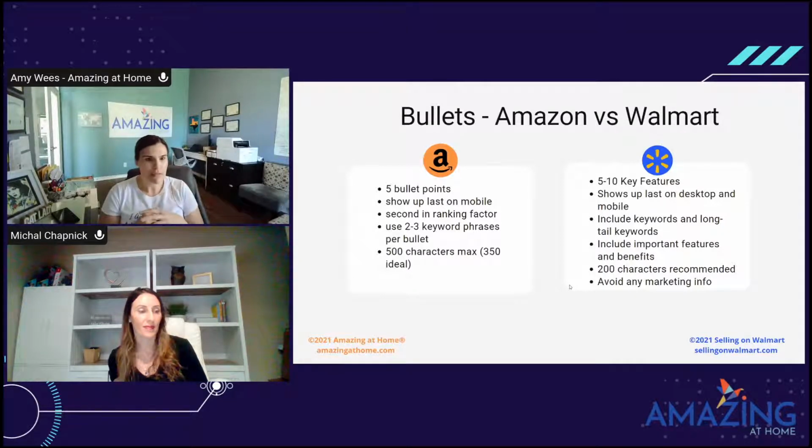So it's about 3 sentences, right? And I try in each of those sentences to fit in 1 keyword phrase. So I'm not talking about individual keywords. You can put those throughout the listing.